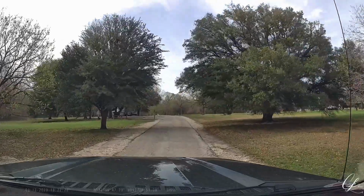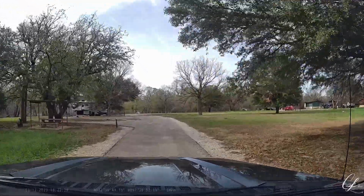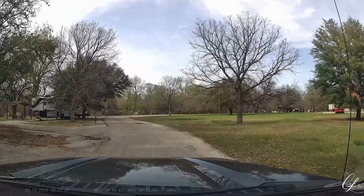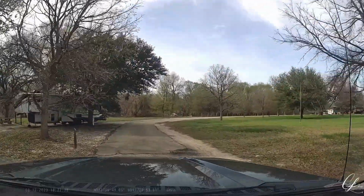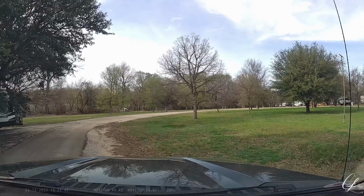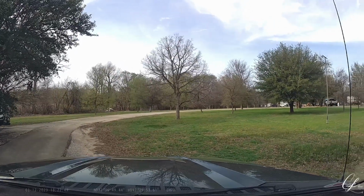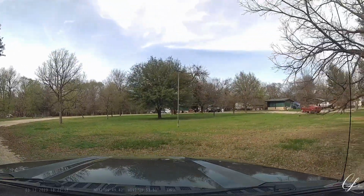Pulling into the area where Site 57 and Site 58 are located. This is the most southern point in the campground. These two sites are the only two sites in this little stretch of roadway, and both of them back up onto the overflow area for the lake. And what I mean by that is, in the trees directly behind the campsites is a marshy, swampy area where when the lake gets full, water from the lake does back up into this area.